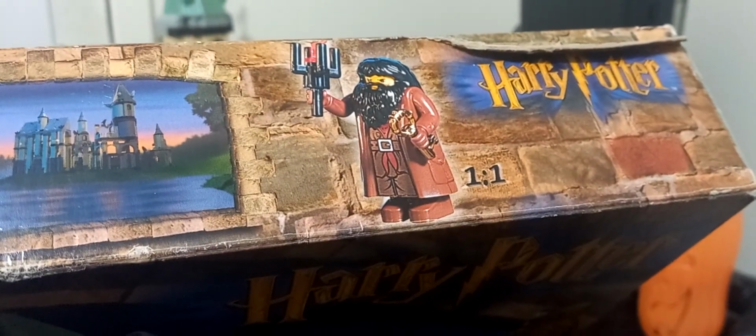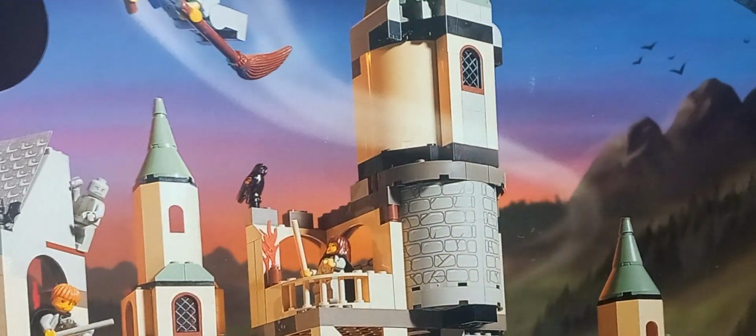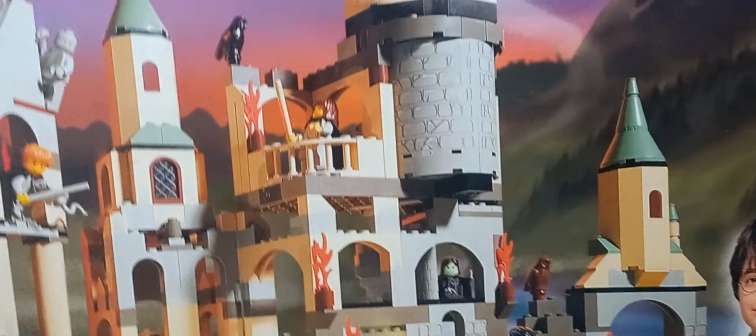And there's Rubeus Hagrid there, the Harry Potter logo in that sweet gold color. Yeah, I really love the night sky detailing with the sun setting. That looks really cool. This is a used box, judging by this. On the side, we've got the set number. We get little character scenarios. And we get even more of it, just with different parts of the set.